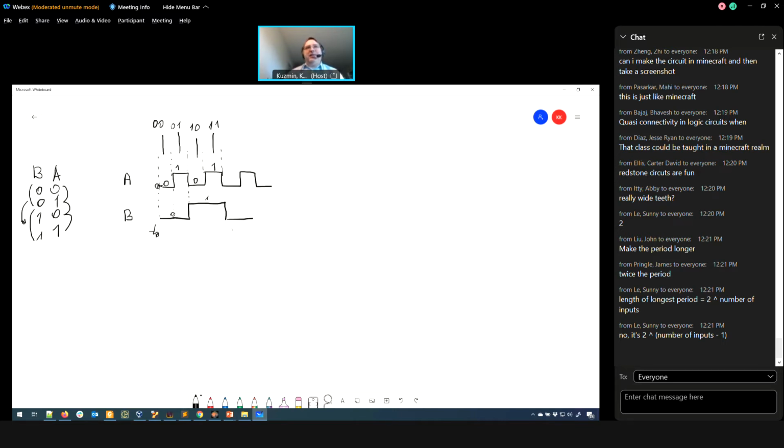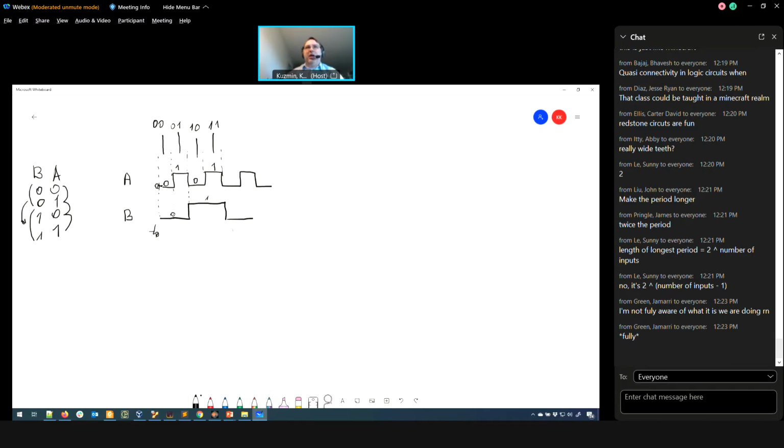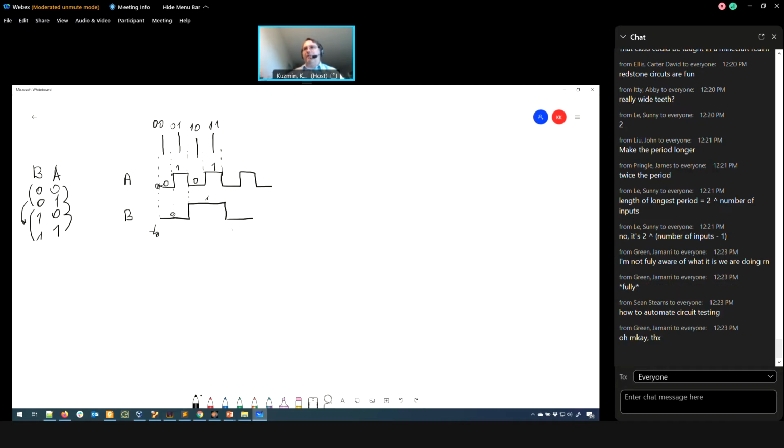So if you set up these two clocks, and of course, the clocks would just keep running, you are basically checking all possible combinations. If you feed those clocks to your inputs, then the output will go through all 4 states that we want to check in a cycle, and then through those 4 states again, and so forth. That's exactly what we can do in OpenCircuits.